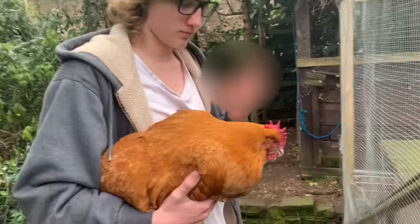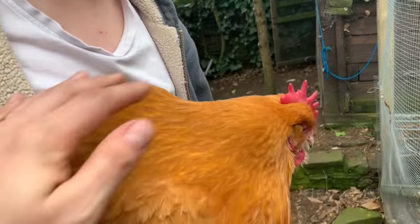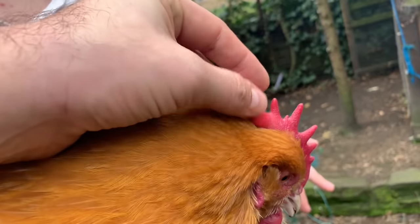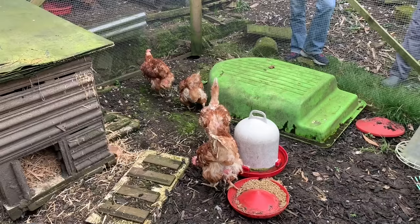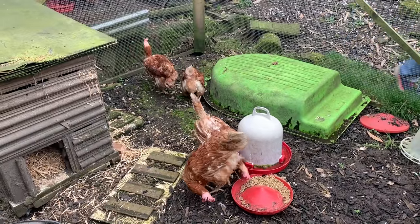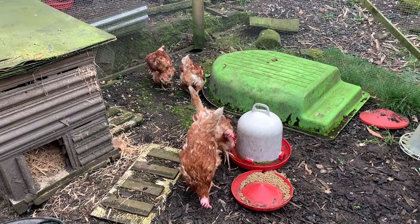So here's, look how beautiful her feathers are and how pretty she is and how red this is. They're exploring, they've never ever explored like this before. This is totally new for them.